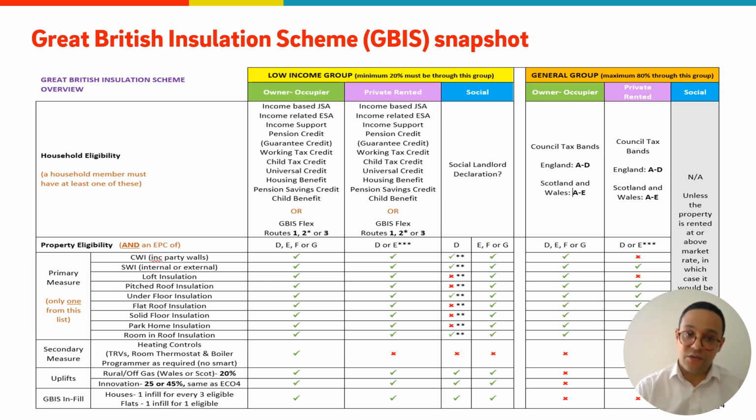To assist councils, housing associations and installers with their understanding of GBIS requirements, we created a matrix which outlines the customer qualifying requirements through the low income and general groups. Recently, we have issued circa 3,000 letters in the Birmingham area to customers who we believe could benefit from GBIS installations. We're keen to mobilise GBIS social projects through our community channel, which I can touch on in the next slide.